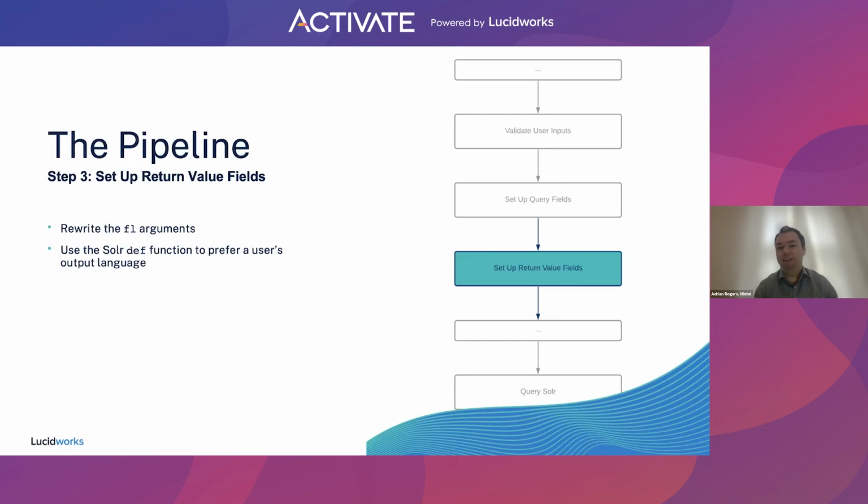Once we've finished rewriting these return fields, then the pipeline continues to apply the rest of our business logic. So this is anything that is essentially language agnostic, things like relevancy boosting, signal-based user preferences, all of these other things where we're basing it on structured metadata and not free text fields. These steps aren't affected by the input and output languages. So those are run before finally executing the query and returning the user, hopefully, the results that they want to see.